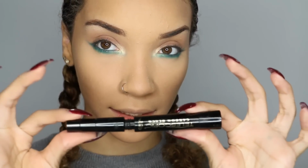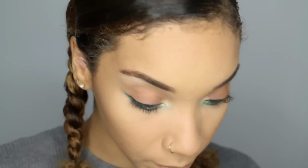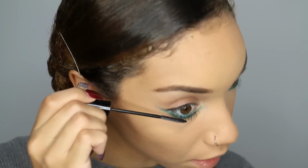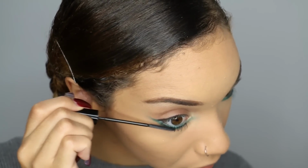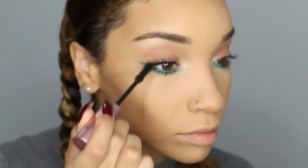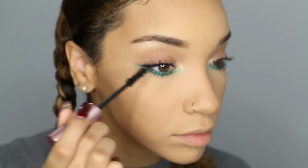Okay, so now mascara. I'm using L'Oreal Telescopic. This is my favorite mascara for lower lashes because the wand is really skinny and thin and precise. For my top lashes, I'm actually going to switch up and use my Too Faced Better Than Sex mascara just to really give me that thick look like she has.